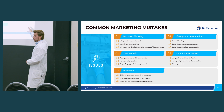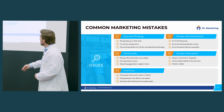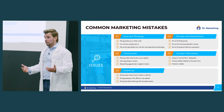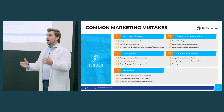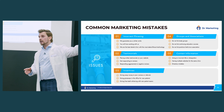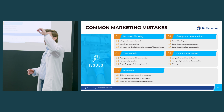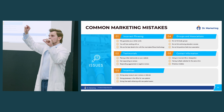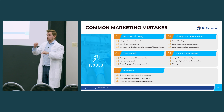Also, do not have multiple websites for the same clinic. It appears deceptive and you'll get blacklisted by Google. And then directory mistakes. Fixing your phone number is vital. I work with a clinic in Florida, and literally another clinic claimed their 411 page and put their phone number. So it was like the name of my client and then their phone number. And so that was bad. You don't want to do that. It's costing you business.